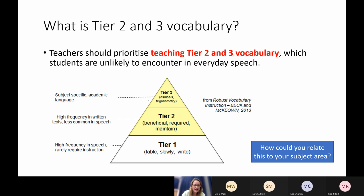Tier 2 is more high frequency words that are less common in speech and might occur more so in written form. You've got words there as examples like beneficial, required, maintain, and being able to include those words more explicitly, and the teaching of those types of words as well could be quite valuable for children so that it's not so unfamiliar. And I think also sometimes unpicking it. I've certainly worked with learners where I have this assumption that they know a word and that they're unfamiliar with the context, and then actually when we unpick it, they've not come across it before.